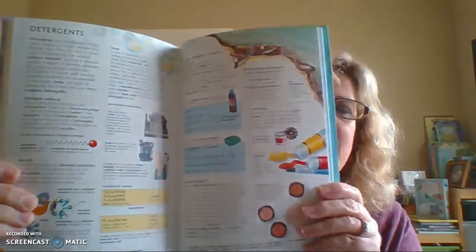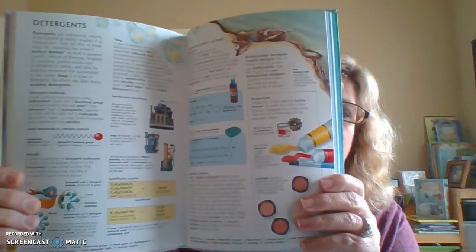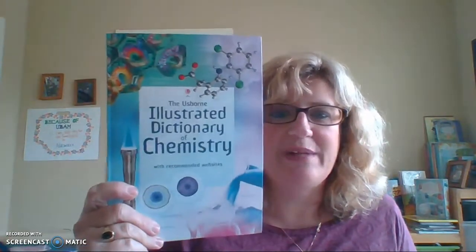So here is the Illustrated Dictionary of Chemistry. This is good for ages 12 and up, and I'm sure some of us adults could benefit from it as well. So hopefully, after having learned a little bit from the Lift the Flap Periodic Table, maybe this won't be so intimidating and difficult to grasp.